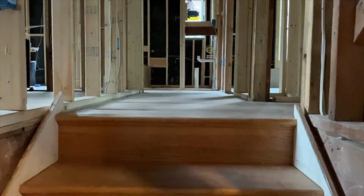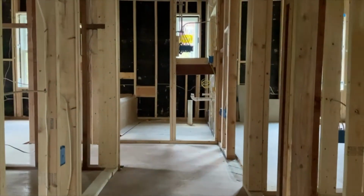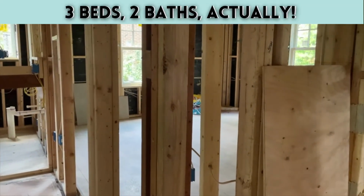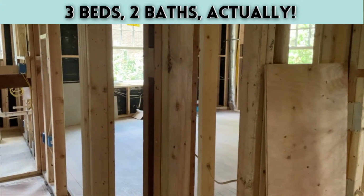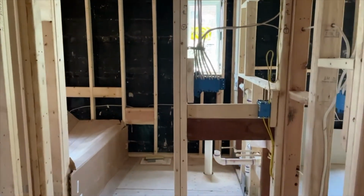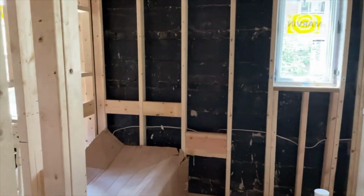As I mentioned, it's a split level. So upstairs on this level, we've got 3 bedrooms and a nice bath that would be shared by all 3 of these. You can certainly turn one into an office, but here is the super nice bathroom.